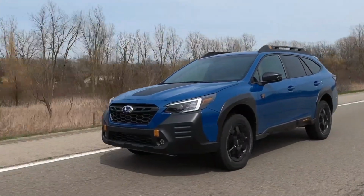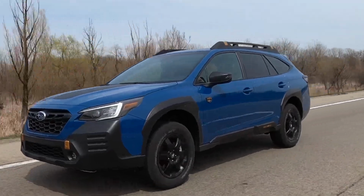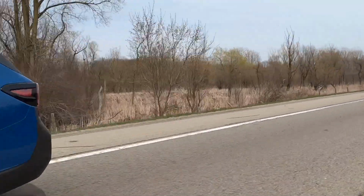Neat looking car, right? Now, powertrains. As I said, you get the more powerful of two engines. Instead of the naturally aspirated 2.5 liter flat 4 engine with 182 horsepower and 176 pound-feet of torque, you get a 2.4 liter turbocharged engine that makes 260 horsepower and 277 pound-feet of torque.